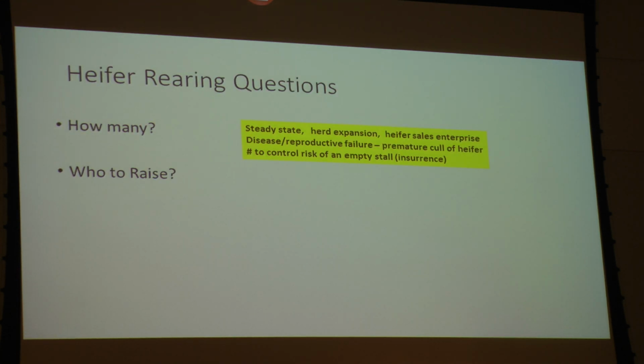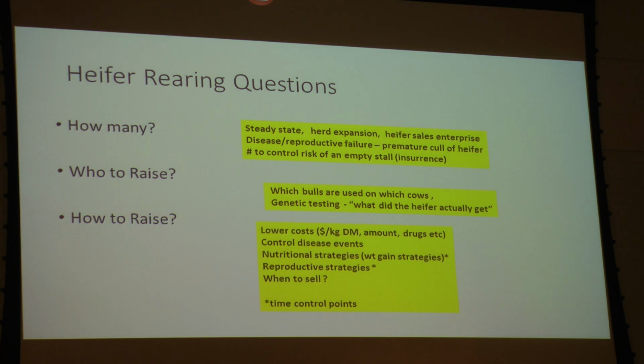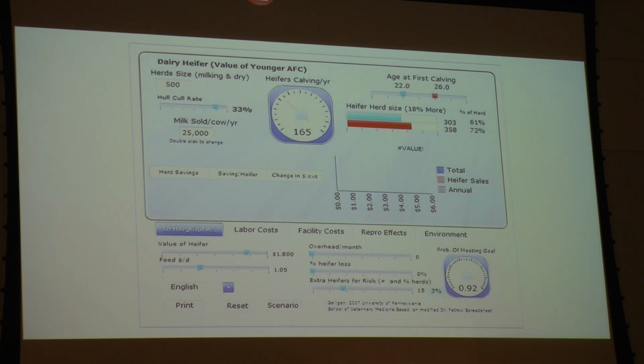So the issue of how many, how to raise, who to raise, are all issues that we face. So how many do we raise, and what does it cost to rear them? And so we have an analytic that lets us look at this, where we can put in what the herd cull rate is. So here at 500 cows, 33% cull rate, we need 165 animals flowing into the herd every year to match the cows that are leaving. If I'm at 26 months age at first calving, I need 358 heifers, versus if I'm at 22 months, I only need 303.